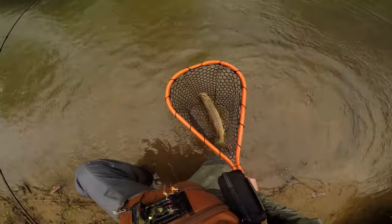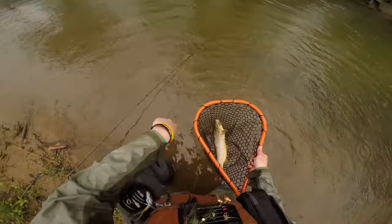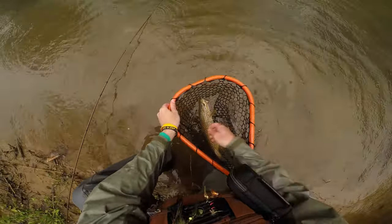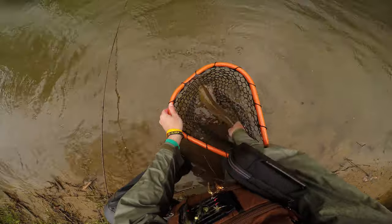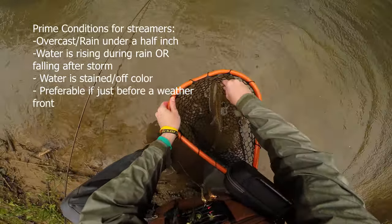But we go. Another beautiful fish that I've been blessed to catch here in these prime conditions. So very, very lucky.